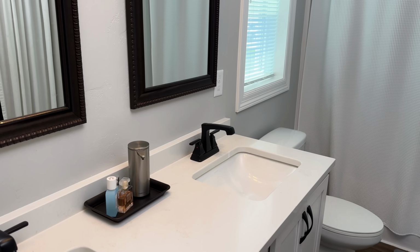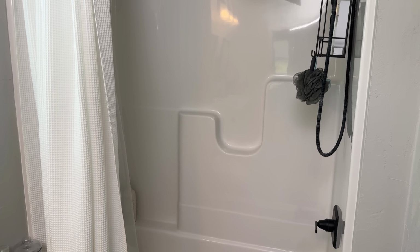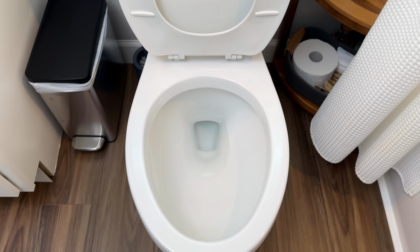Keeping your bathroom clean can be an overwhelming task. I know I've definitely felt that myself. So let me show you what I like to do on a weekly basis to keep my bathroom clean.